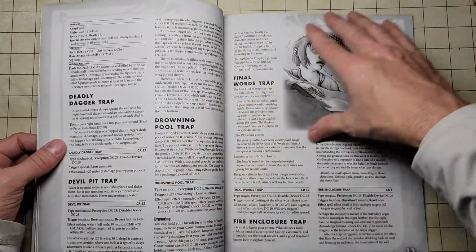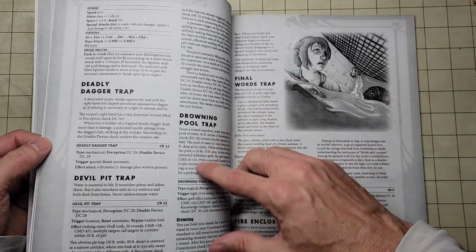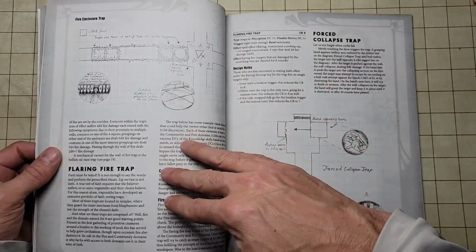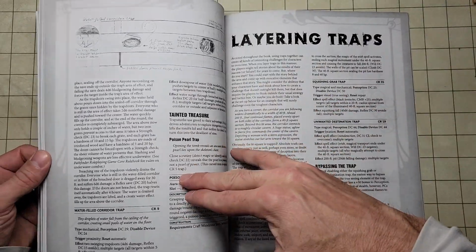They added a little bit of flavor to these, and all of these traps have stat blocks that give you what type of trap it is, what type of perception is needed to see it, how to disable it, and the DC for that, what will trigger it, and what the effect is.